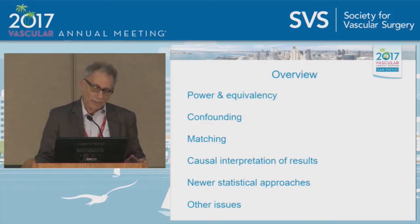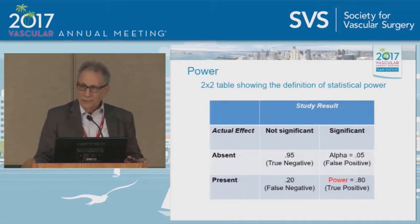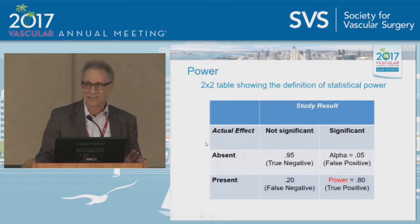Talk about power, equivalency, confounding, matching, causal interpretations, and newer approaches. If this looks at all unfamiliar, you need to quickly go and look it up on Wikipedia and study it for a long time and make sure you understand it. This is one of the important reasons that we have problems with papers. So does this look familiar to everyone? Please raise your hand if it looks familiar. Okay, good. Looks mostly familiar.